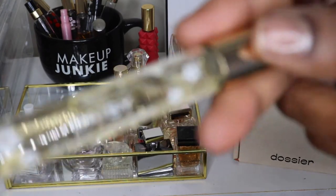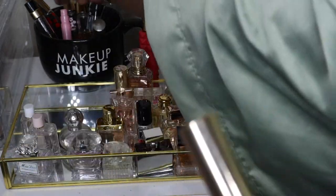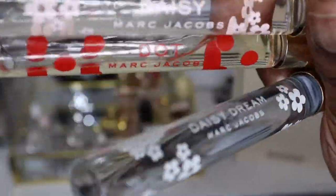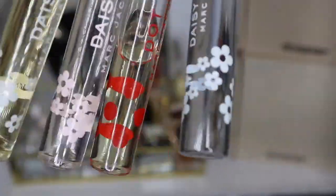Then I have Daisy by Marc Jacobs. You'll actually see a couple of Marc Jacobs because I had a little set. Let me see if I can grab those out. So these four fragrances are from Marc Jacobs. I have the Daisy, I have Daisy Fresh, Daisy Dot, and then I also have the Daisy Dream. So I really like Marc Jacobs fragrances, and I was happy to get this set.